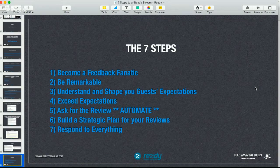5, ask for the review. We want to automate it. We want to make sure we're delivering value at that point. 6, build a strategic plan for your reviews. And 7, respond to everything.